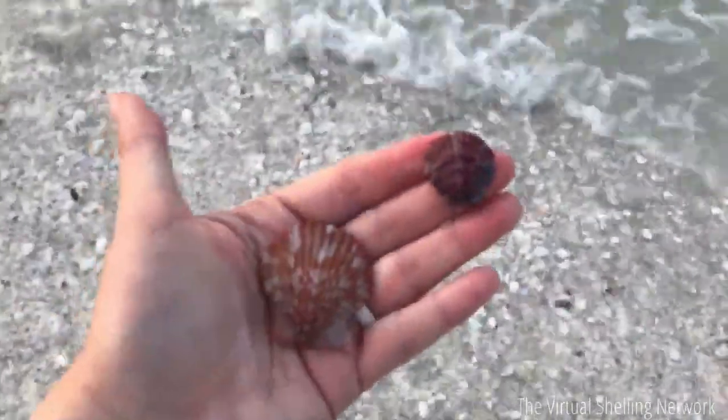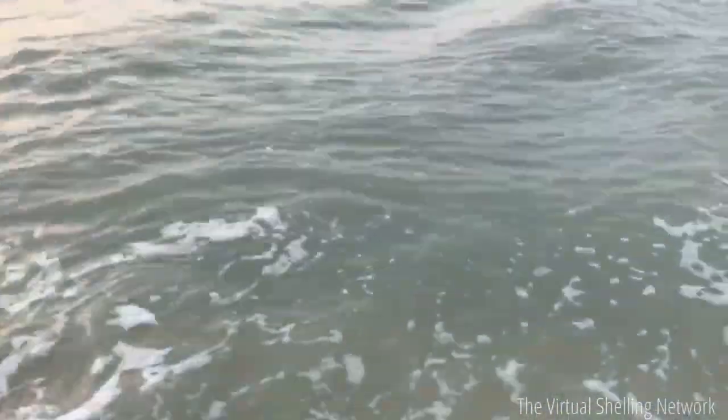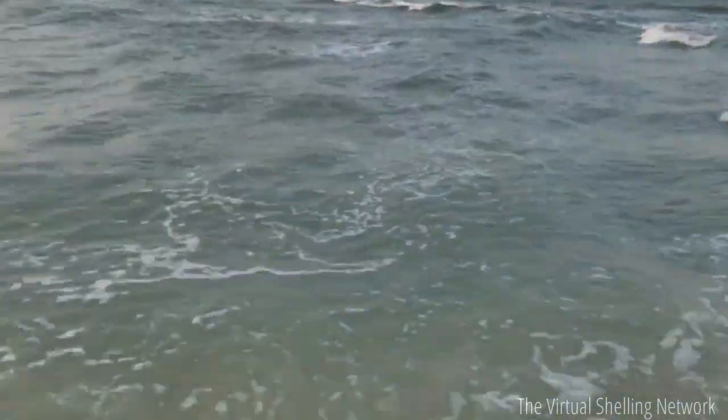Little scallop. Got it. Look at that. This is not a good place to snorkel. But this is a great place where shells are going to wash in. Again, it gets really deep very quickly here, and lots of rip currents and rip tides, as you can see the waves going all the different directions. But this is a really great place for the shells to wash ashore. I mean, look at them washing ashore right now. This is crazy. Just crazy.